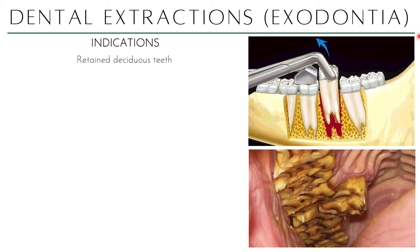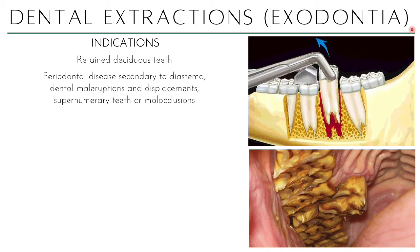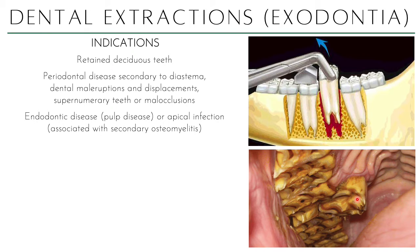There are a lot of reasons why we would want to remove a tooth, alright? Retained deciduous teeth would of course require removal. Periodontal disease, secondary to gaps between teeth or diastema, dental eruptions or displacements, right? As you can see right here, supernumerary teeth or malocclusions would require dental extractions as well. Endodontic disease, basically disease of the tooth itself, or apical infection, which could be associated with osteomyelitis, either on the maxilla or the mandible, right?